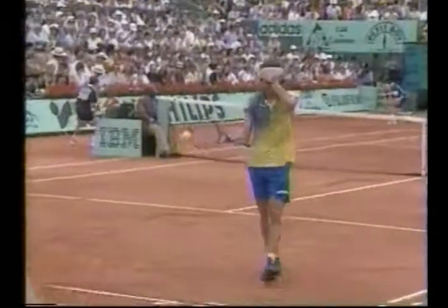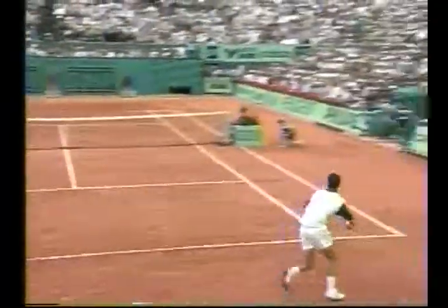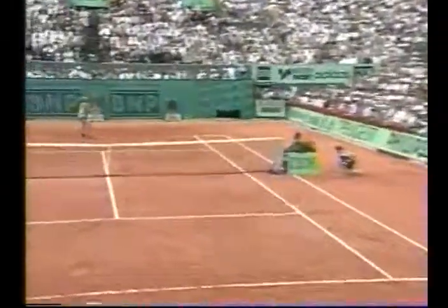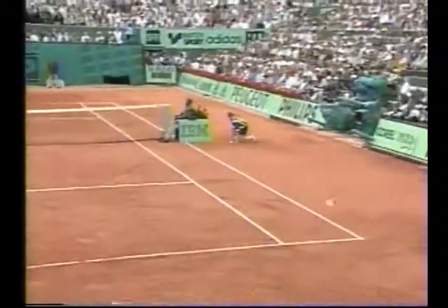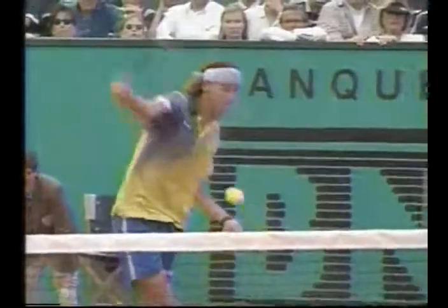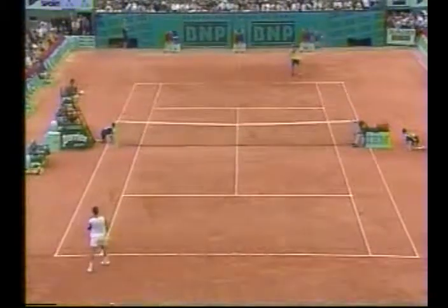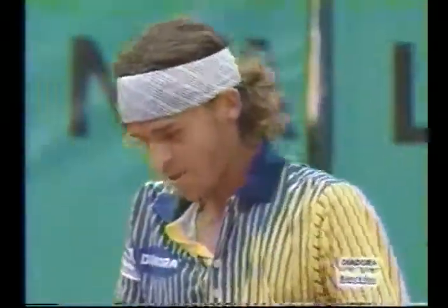Bruguera just doesn't seem to be moving as well as he normally does. He's hesitating. You could see this shot coming, yet Bruguera barely able to run it down. Once again, the classic play, I think, on this service, go behind your opponent. He seems to be in a slight amount of shock at the moment.